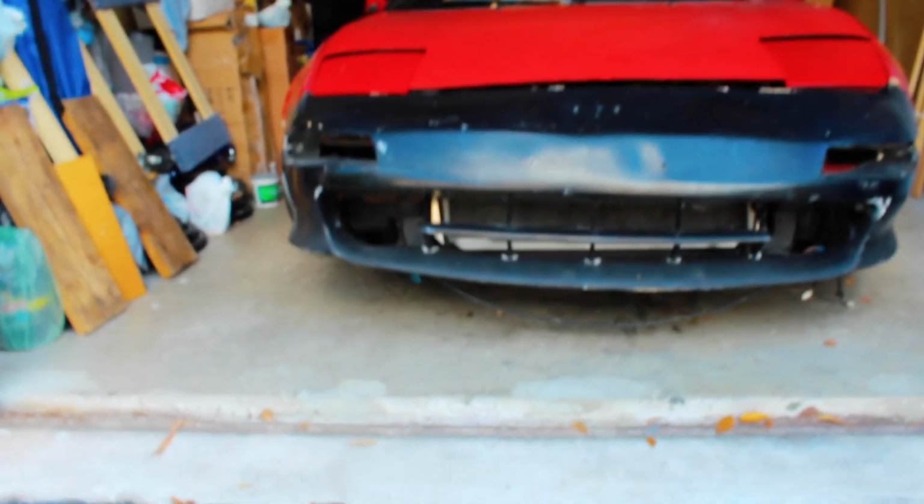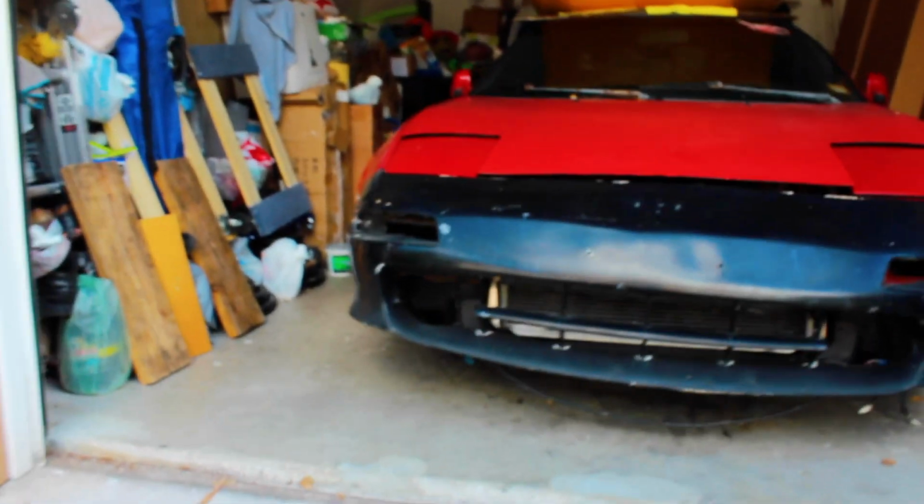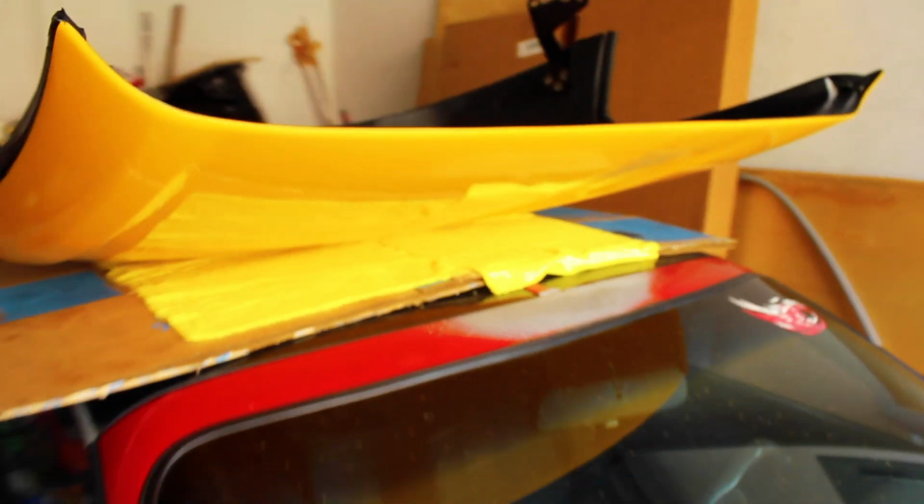But as you can see, there's even loose wires under the car. This car has been sitting for a little while, which explains the state. As you guys can see, I still have my Mugen hardtop up here.